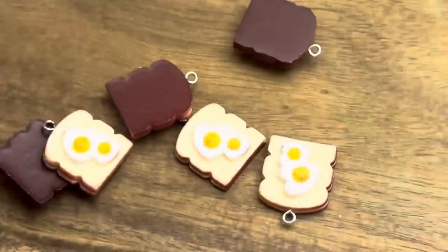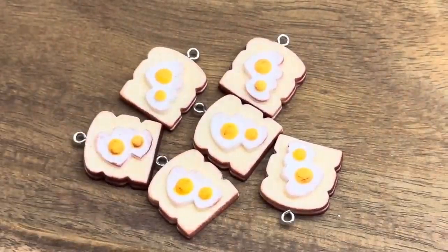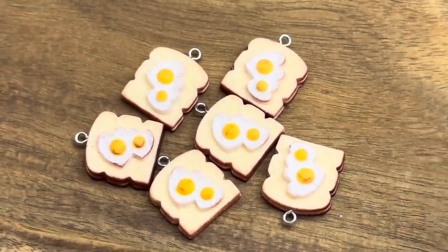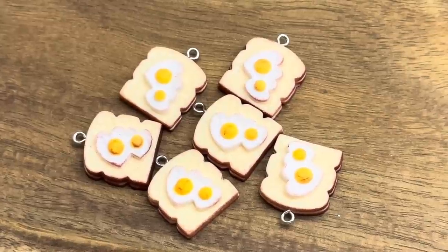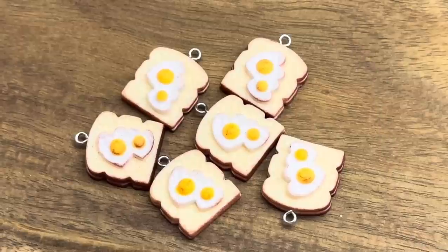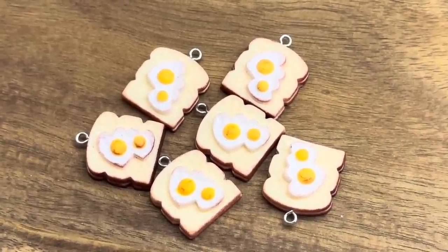Let me get those out of the way. Then I got, oh my goodness, I can't wait to show you this. Okay, this might be my favorite ever. Well, one of my favorites. Toast. Look at the toast with the eggs. I can't stand it. You only get five, but these were 57 cents when I ordered them. I don't think they're still 57 cents, but the Temu prices, you know, they go up and down and up and down. So it's certainly worth keeping something in your basket and then looking back at it.